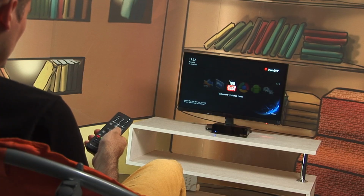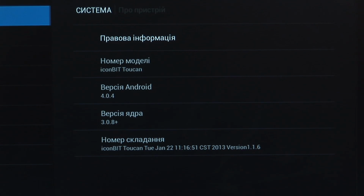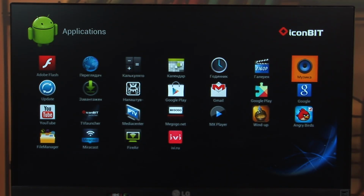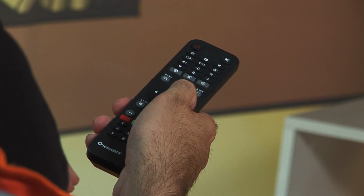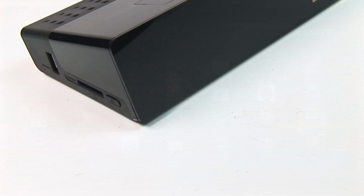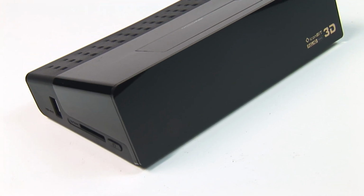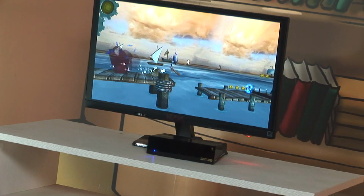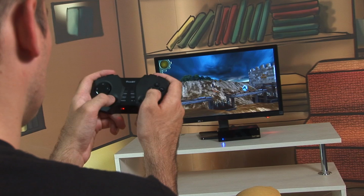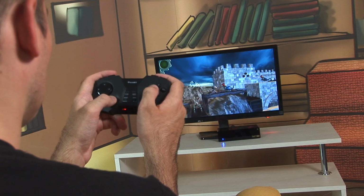Now that we are through with control, let's take a look at the final and most important dish on the menu, Android. The 4.0 version is apparently cut a little, and all the properties fall into one screen. Nevertheless, you get the same functional capacity. Of course, Toucan Smart 3D is going to have difficulty running the latest insatiable 3D games, but it easily copes with any casual ones. By the way, the IconBIT gamepad looks like a very proper device for games. By and large, it's really the only convenient way of game control.